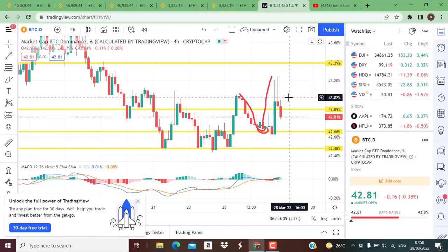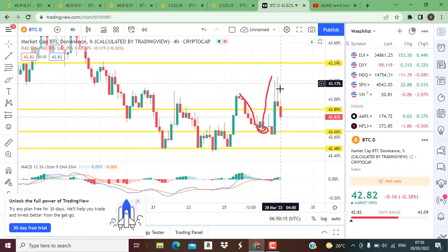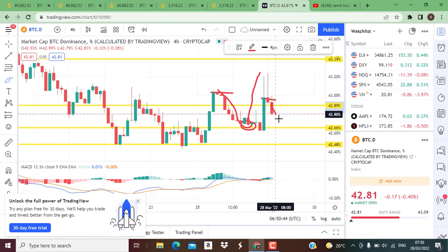On the Bitcoin dominance, after this very spike in the market, we see a rejection from this very area of resistance and the market came right back down. So right now, what I am looking out for is the market to continue to the downside to this very level. This very candle does not close above this area right here on this resistance, so that also means that the market has a high tendency of coming back down.